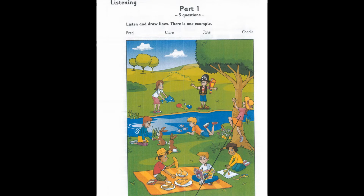And who's that girl there? She's playing with the rabbits. That's Claire. She's my best friend. Does she like animals? Yes, she does. She's got a pet rabbit at home, too. Cool. 4.